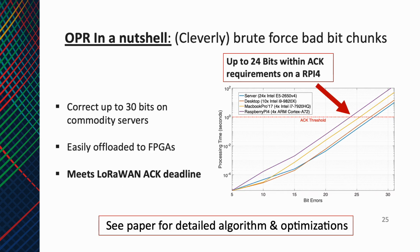So in a nutshell, OPR is what we call a clever brute force of packet chunks that are expected to have errors. We can correct up to 30-bit of errors on commodity servers, and our approach can be easily offloaded to FPGAs for even faster performance.